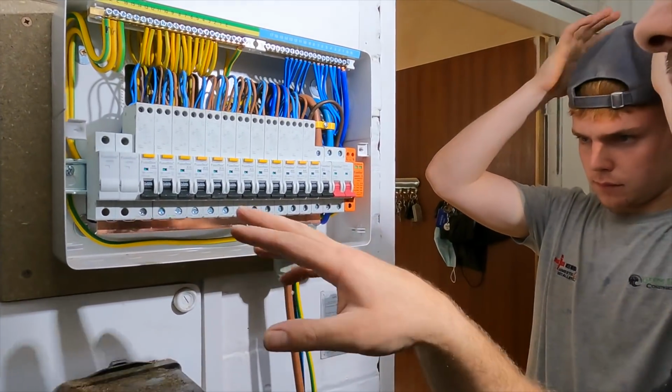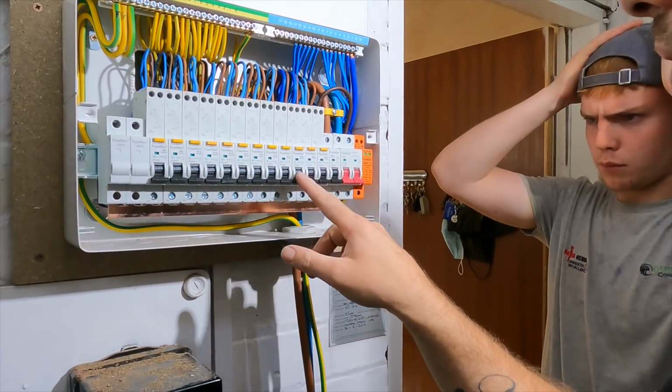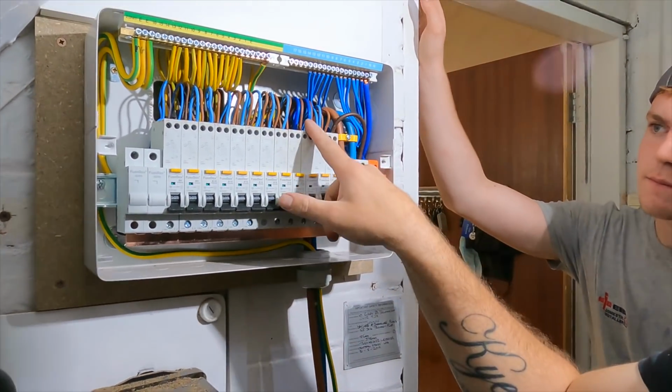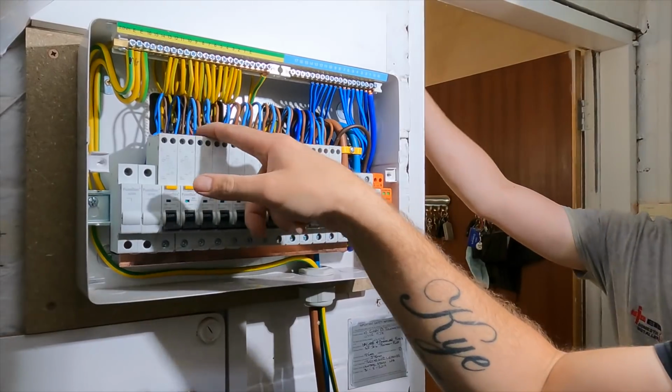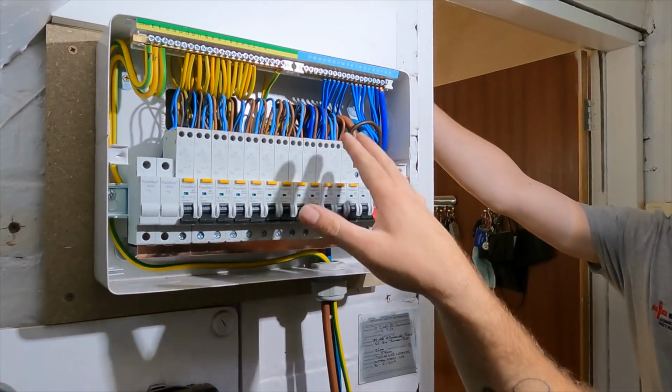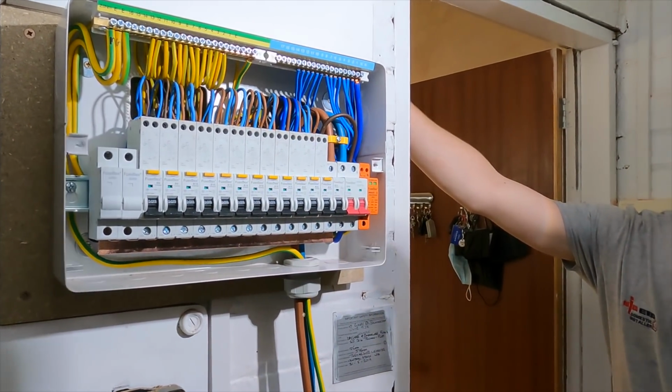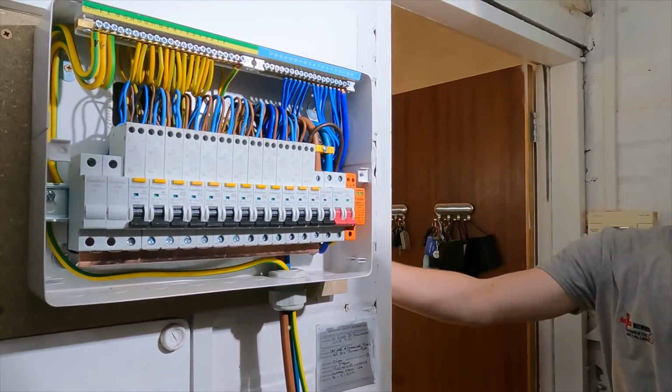So yeah, overall, Jack, looking at that, making sure they're all okay. Yeah, really good job, mate. I can't see any copper that's exposed on the top. So like I say, we'll get all those torqued up and things. But no, really good job, Jack. Well done. Impressed with that.